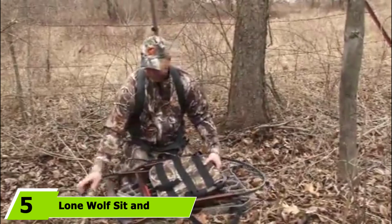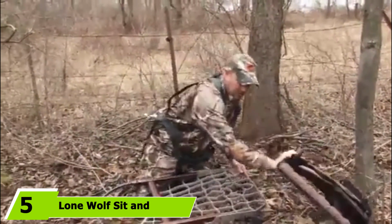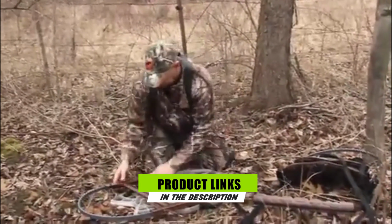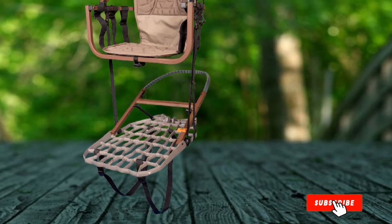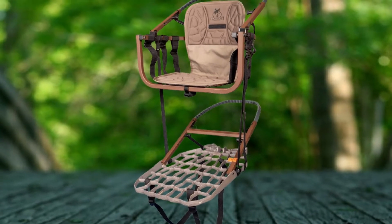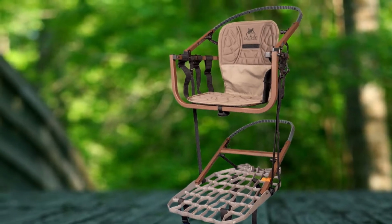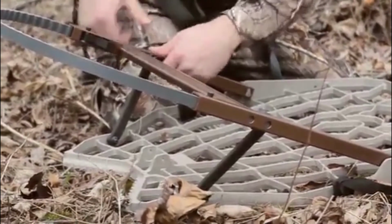The number 5 position is held by Lone Wolf Sit and Climb. The vast majority of big hunters prefer the Summit Titan, but there are enough that have also told us they like the Lone Wolf Sit and Climb that we decided to include it as a runner-up for best climbing tree stand for big guys. It is smaller than the Summit Titan and much lighter, which makes it easier to transport. It weighs in at only 20 pounds and has a 350-pound weight limit.